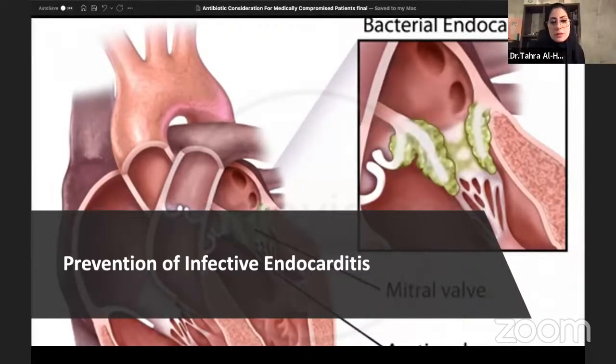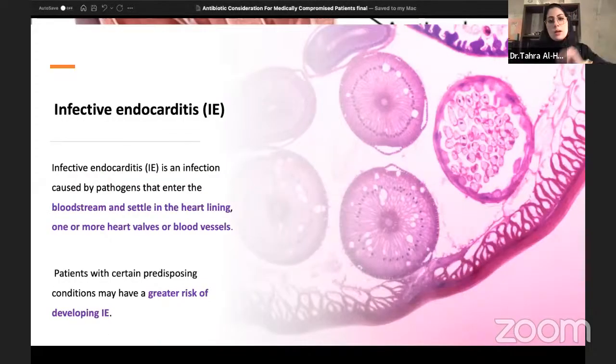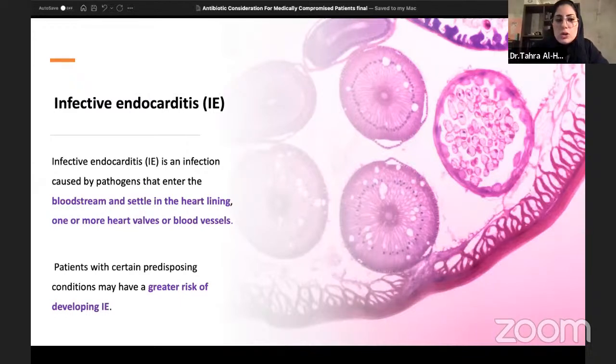The second topic is infective endocarditis. Just a small introduction, as we all know, infective endocarditis is when pathogens enter the bloodstream and settle on the heart lining, valves, or bloodstream. These patients are usually highly susceptible to infection.